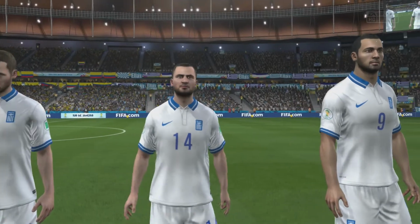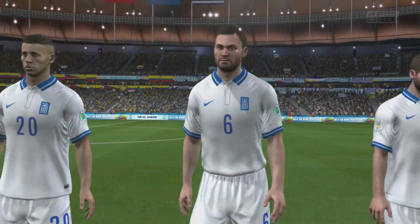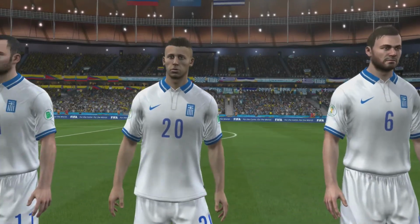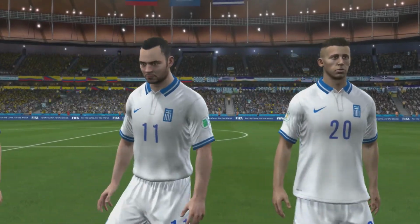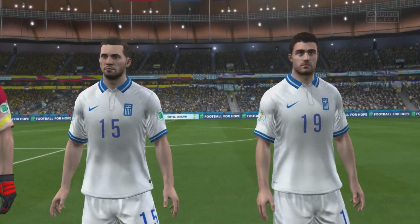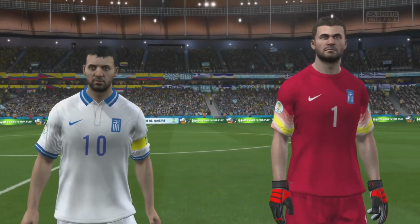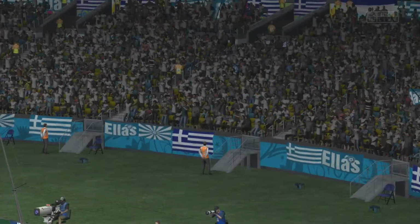So, the Greece lineup really is not that strong. There's no recognisable player there just by the face. You think, oh, it's that player, he's quality. So, really, Greece are going to have to be the surprise package in this group, otherwise I can't see them going through to the knockout stage.